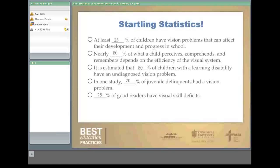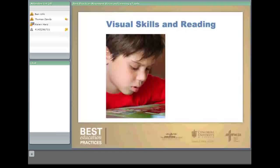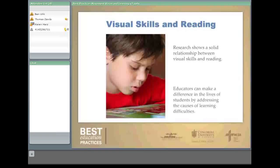So what is the relationship between visual skills and reading? Research shows a solid relationship between visual skills and reading. And you, as educators, can make a difference in the lives of students by addressing the causes of learning difficulties. Treating causes such as vision difficulties rather than just the symptoms like weak phonic skills, comprehension, and fluency helps lay the foundation for success. Now, some students make some really great gains in their reading levels after vision training, even as much as 3 years. Seems pretty unbelievable, but I've actually seen that happen. And reading fluently just happens once those eyes are working properly. There's no additional training that needs to be done.